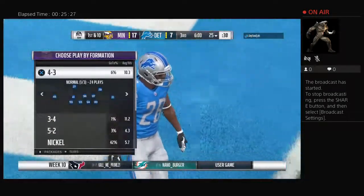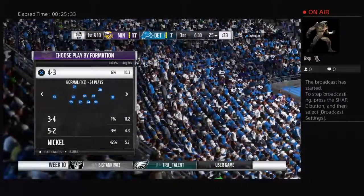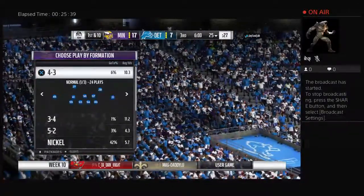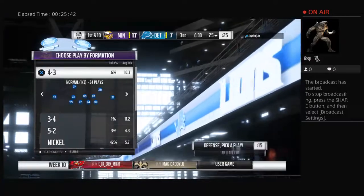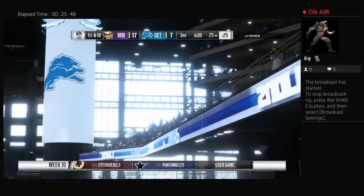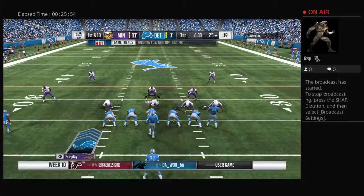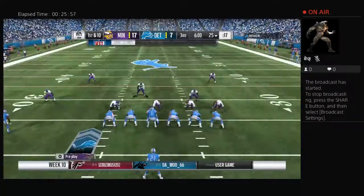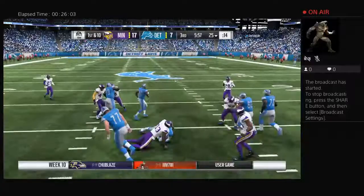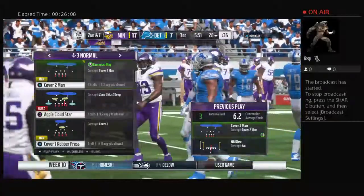Back, and it comes out to the 25-yard line. Detroit! Go! And they'll run it here. And not a whole lot doing there as he'll get it up to about the 28-yard line. A gain of 3, second down.